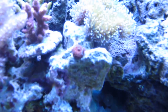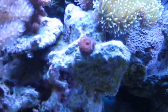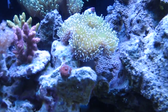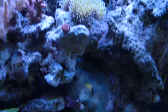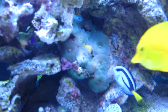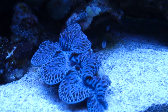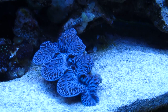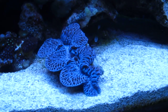And there's some random mushrooms. As mushrooms fall off, I kind of move them around so that we'll get some good coverage. There's a green toadstool. Some green mushrooms, and really, in my opinion, probably the best piece in the tank is this Maxima clam. The colors don't come through real good in the video, but he's super bright blue.